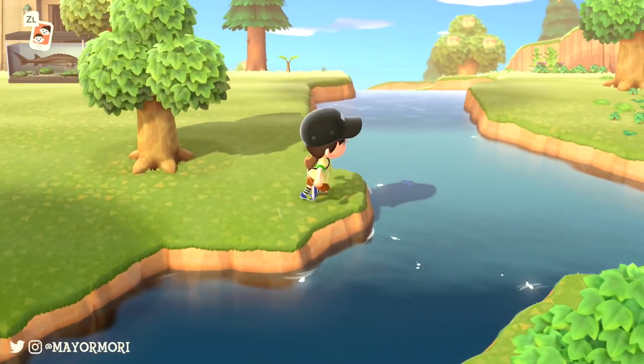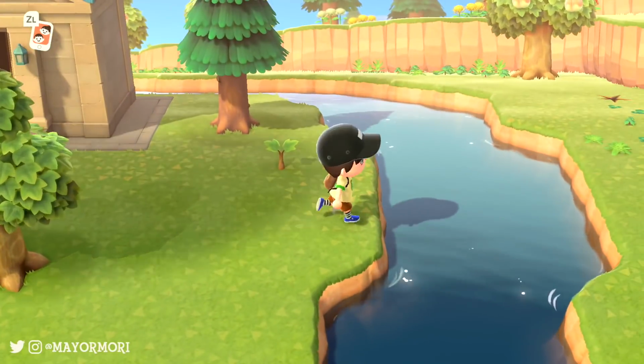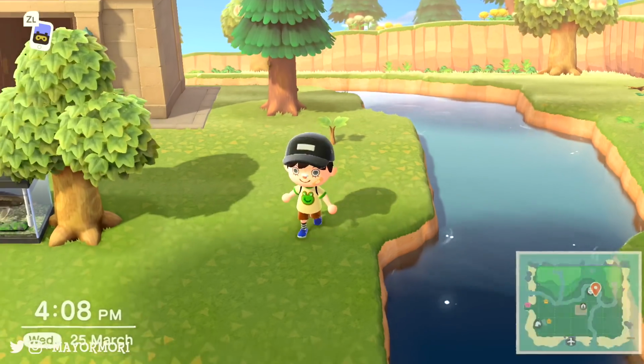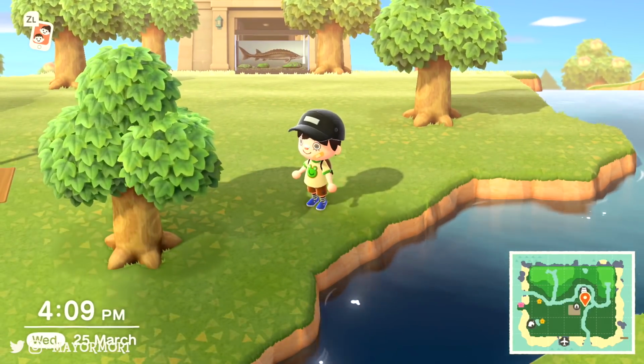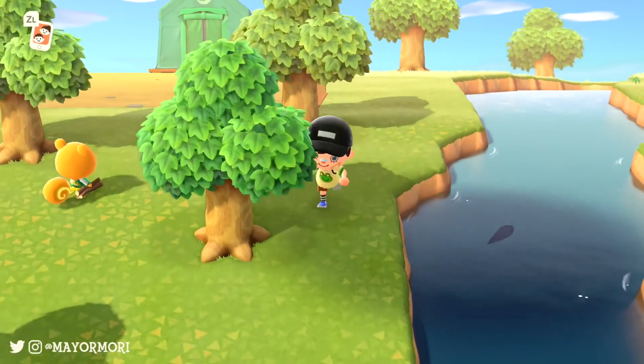This kind of looks like it was, oh no, because the river splits there. This looks like it was purpose built to have a bridge. But I don't know if I want my bridge up this high. No, definitely not up that high. And plus that won't go over to the other bit, that would go over to the north of the island. So it's going to have to be down here somewhere, isn't it?